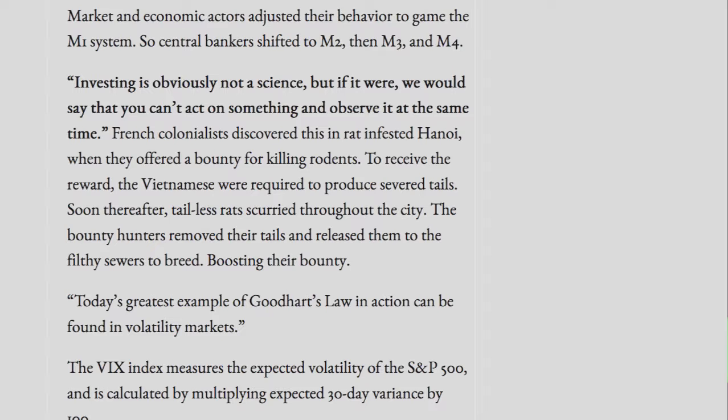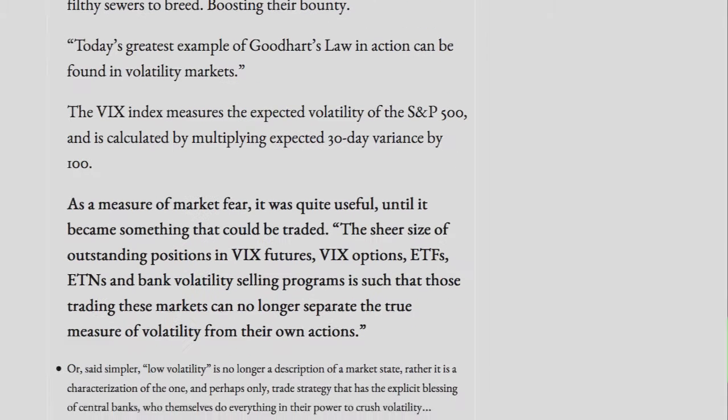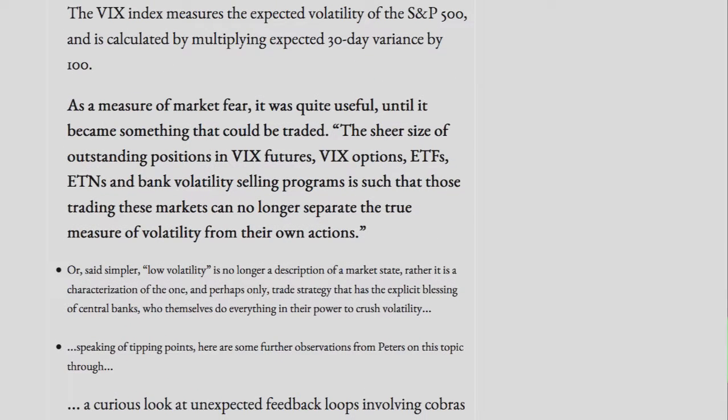Quote, today's greatest example of Goodhart's law in action can be found in volatility markets, end quote. The VIX index measures the expected volatility of the S&P 500 and is calculated by multiplying expected 30-day variance by 100. As a measure of market fear, it was quite useful until it became something that could be traded.